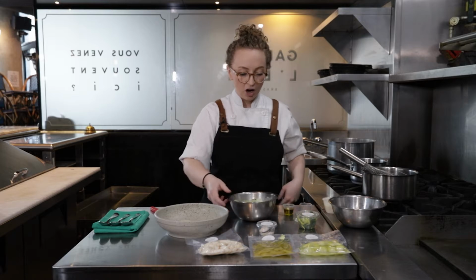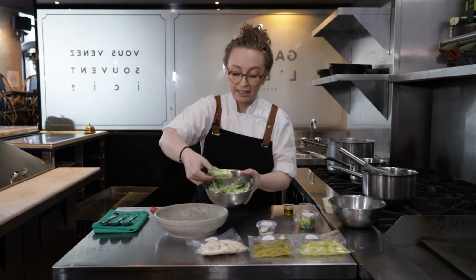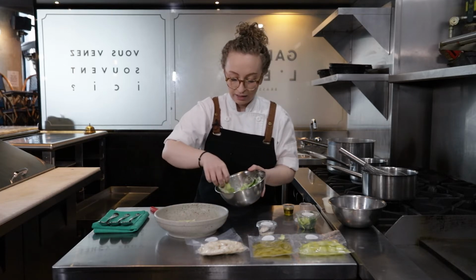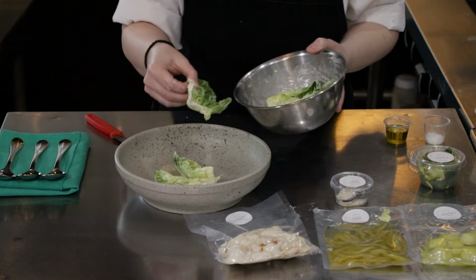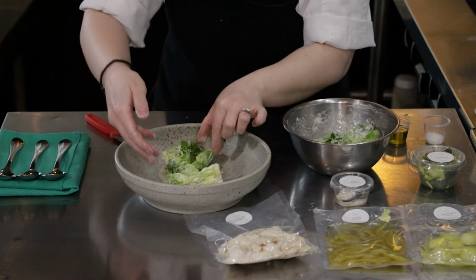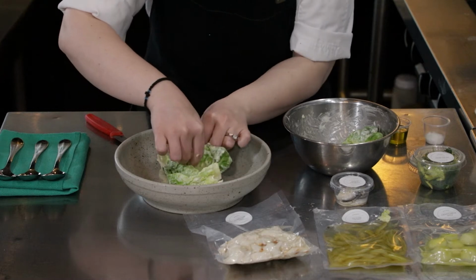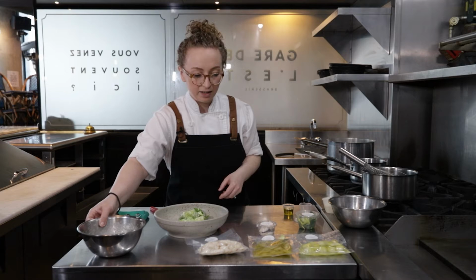And now on top of that, we are going to add our romaine. So I've dressed the romaine perfectly, nicely incorporated in. And I'm gonna layer that just along the side, bringing it slightly away from the roasted celeriac so you're not losing that celeriac on the bottom of the plate. 4 pieces should do us. I'm gonna pop this to the side.